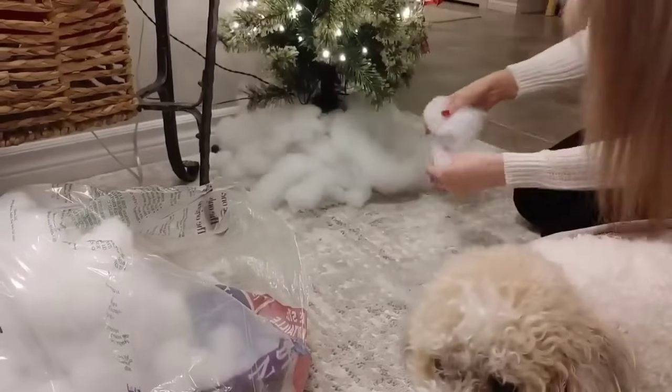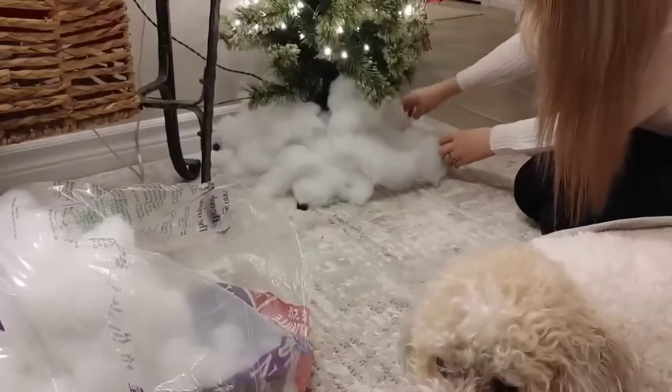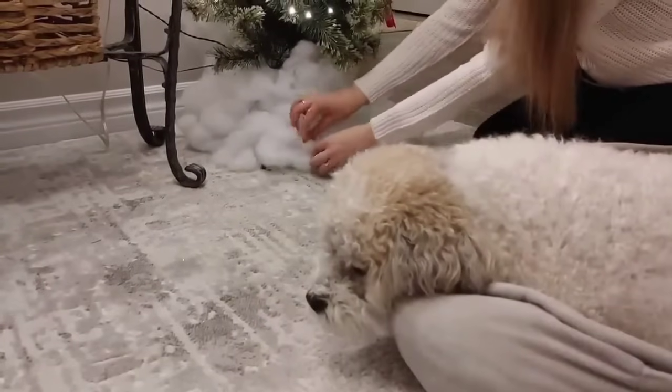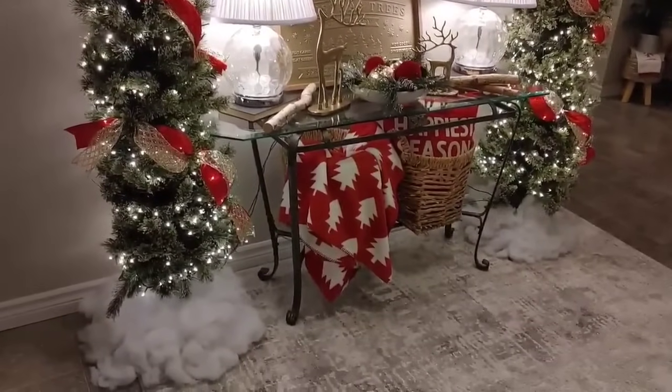I picked this up from Michael's. It's super inexpensive, and I love how this looks. It looks so magical and pretty, just like snow accumulated on the bottom of your tree. So I love this. Let me know if you've ever used this on the bottom of your trees, but I think it looks so pretty.